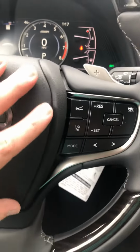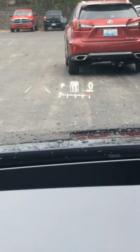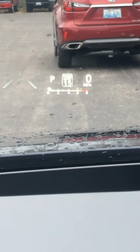And then just like yours, you have the adaptive cruise control and lane departure, but with this one you get the lane tracing assist as well, so this vehicle can actually read the flow of traffic in front of you and follow that pattern. And then if you notice here, see the heads up display as well, so it's got your lane departure there on the left, shows you that we're in park, speed limit and RPMs as well.